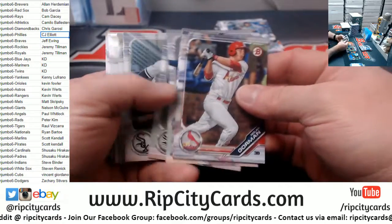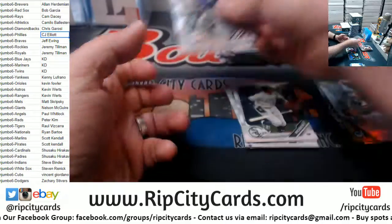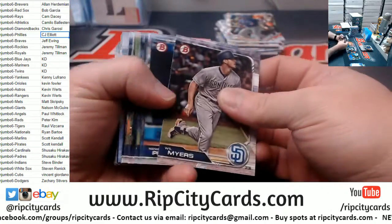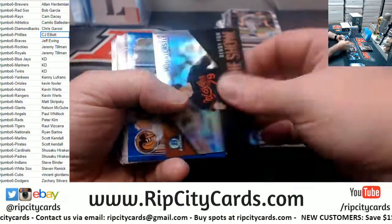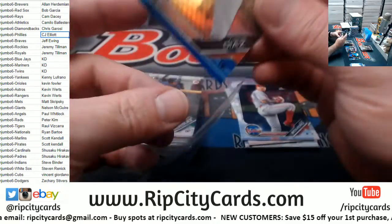We're not done though. I'm not done. I'm gonna get two Wanders in one case. Two Wanders in one case. Got a Diaz for the Orioles to 150.